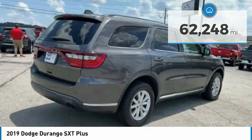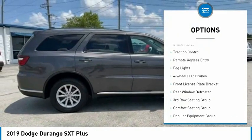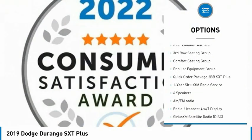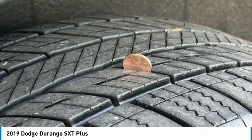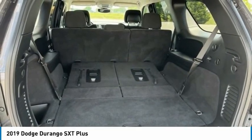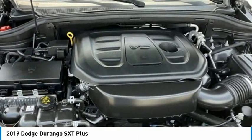Here are some of this vehicle's great options: electronic stability control, alloy wheels, power lift gate, brake assist, traction control, remote keyless entry, fog lights, four-wheel disc brakes, front license plate bracket, rear window defroster. Searching for a dependable vehicle that looks great too? You found it, so stop in today.